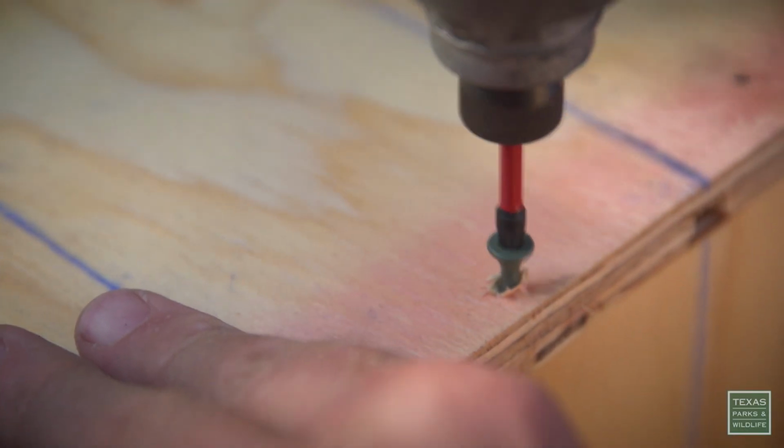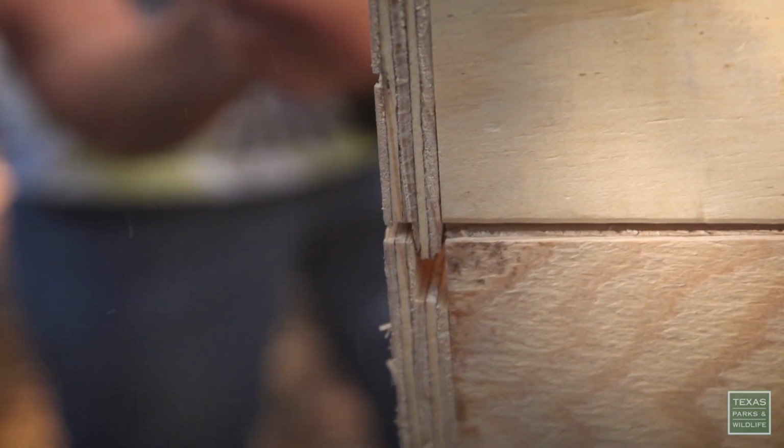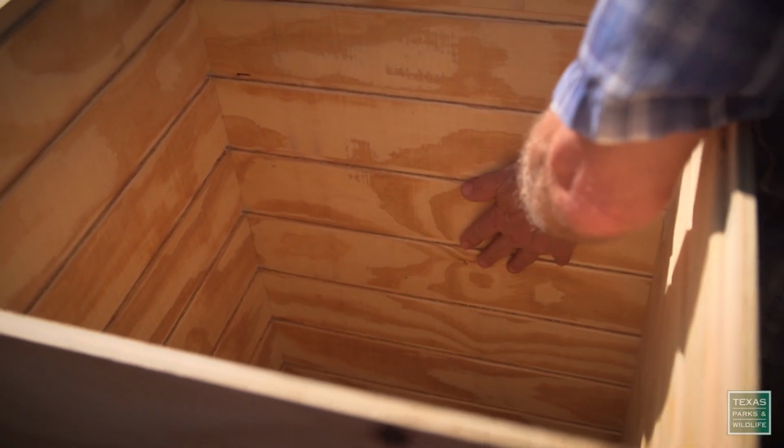Last one. It just fits together like a tongue and groove. Coming down. Great. The perfect home for chimney swifts. Nice rough surface, little grooves for them to hold on to, to attach their nest.